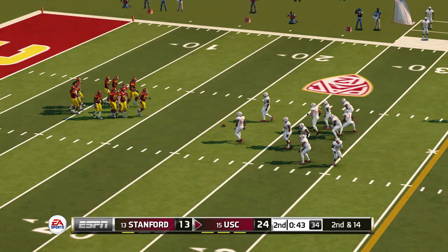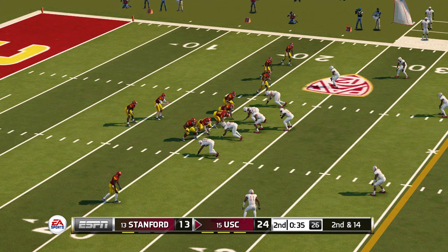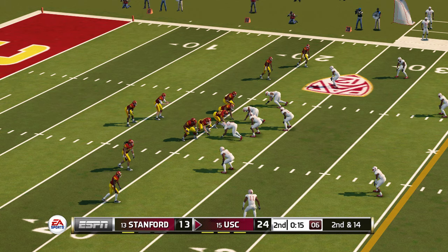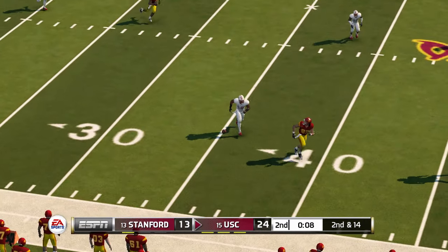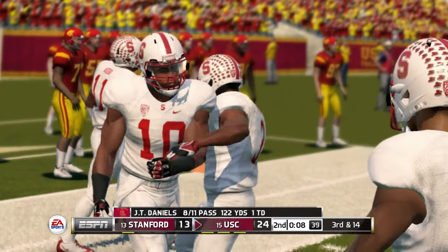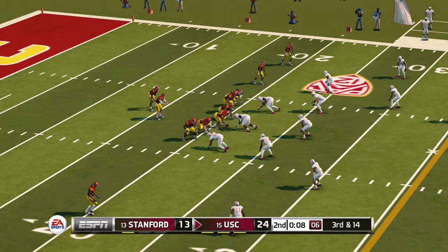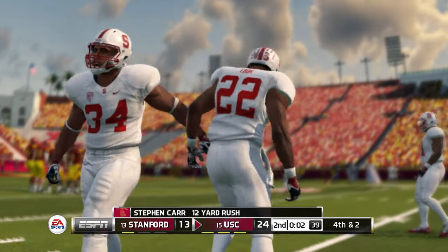So it'll be 2nd and 14 after the setback. They come out in an empty backfield. Set. Green 19. Green 19. On three. Motion, motion, motion. Rose, intercept. No, he dropped it. It's 3rd down, 14 to go. Ball on their own 21. Here we go. Gains his way to the 33-yard line.